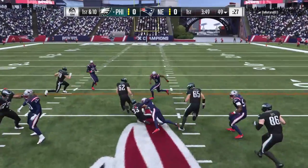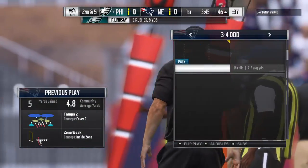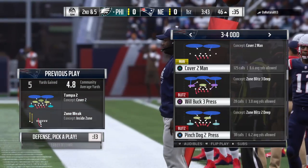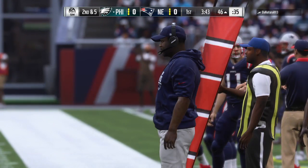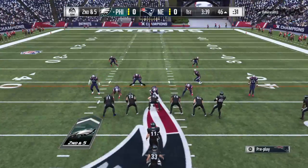And on the ground they go with the running back. And able to push his way forward here for a good little gain. 5 yards on the carry. Good pickup on 1st down. Let's go, let's go, let's go. Hey, empty, empty.